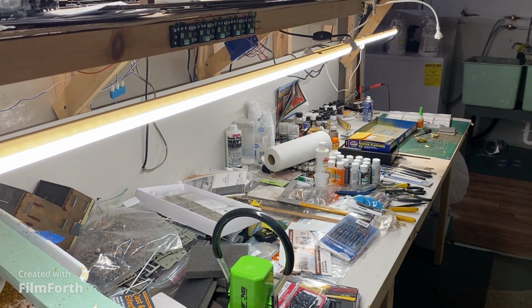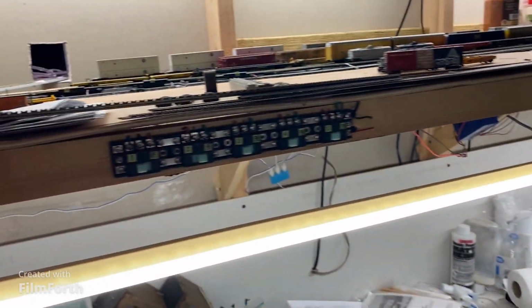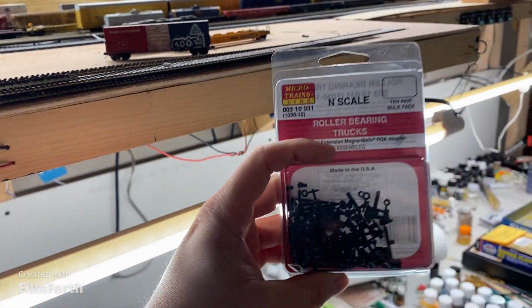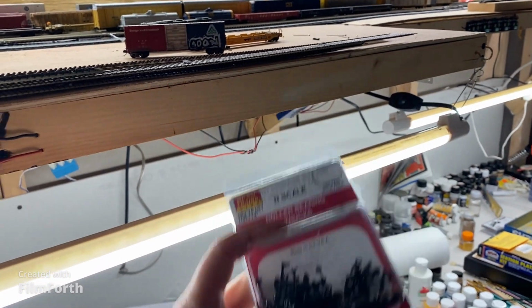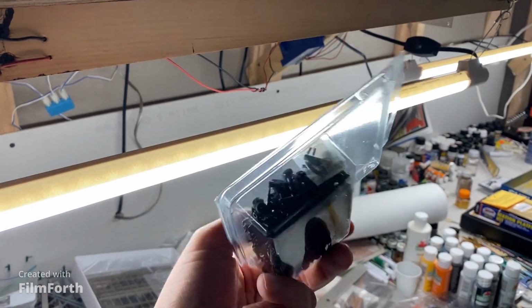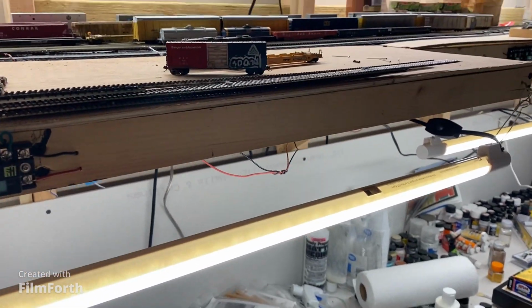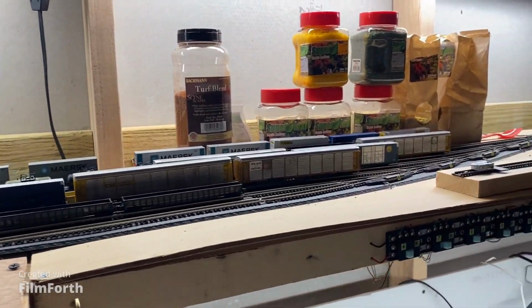Also, and don't judge, I got a lot of things going on here. Got the workbench better lit. Been making a lot of effort to upgrade everything to Micro-Trains trucks and couplers and all that sort of stuff, taking off all of the other ones that I'm keeping basically for spare parts at this point, trip pins and whatnot. So that's made the layout run a lot better, a lot smoother.